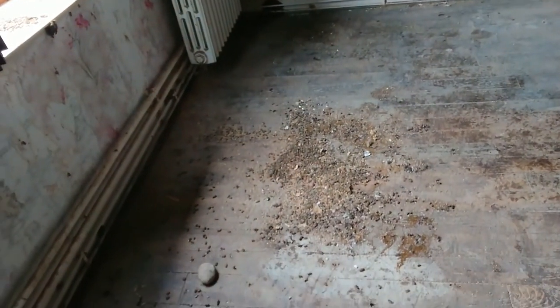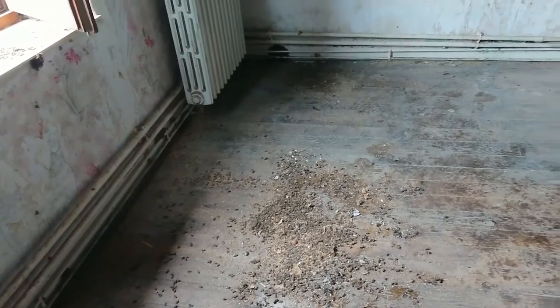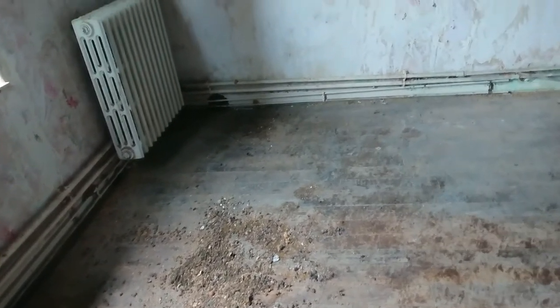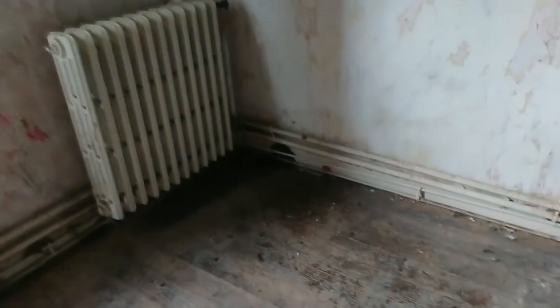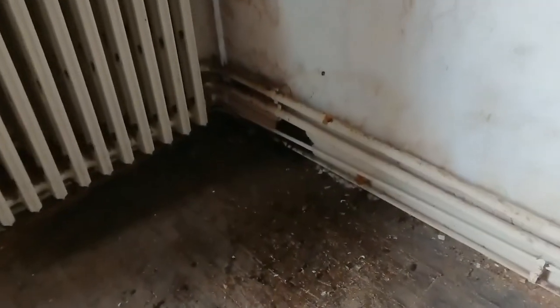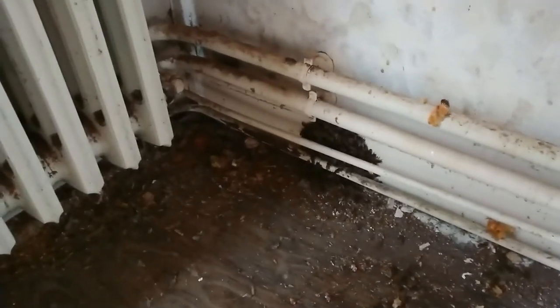Yeah, so I'm going to vacate the room as soon as possible. Yeah, there you go. So I'll see if I can see them on that little hive down there.